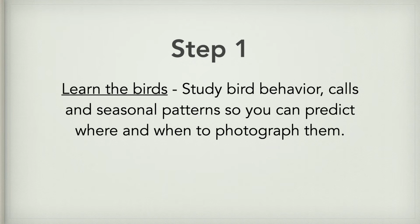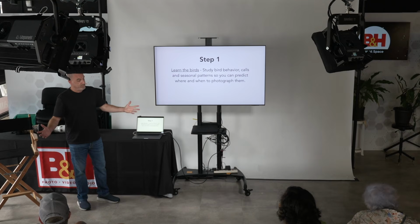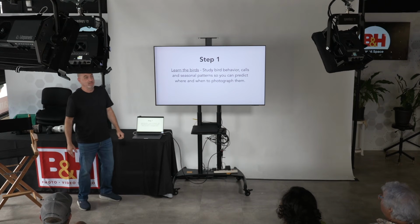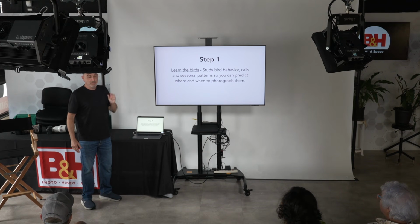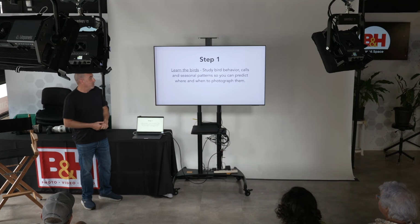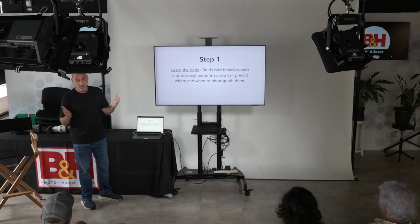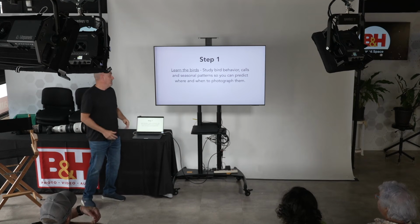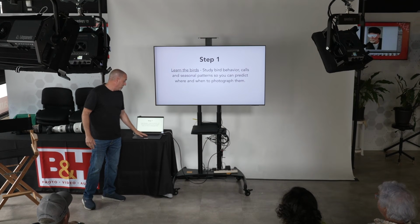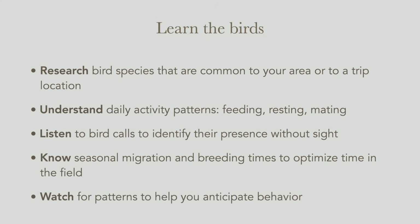Now, in any bird photography talk I've ever done, I start with learning the birds. It's vital. There's lots of birds, 700-something kinds of birds in the US. There are birds that are super easy to photograph and birds that are super difficult. If you want to have a really diverse portfolio, you need to know a lot about all of them. So studying things like their behavior, their calls, their seasonal patterns can help you predict where and when to photograph them. So let's go over some points that'll help you, right?